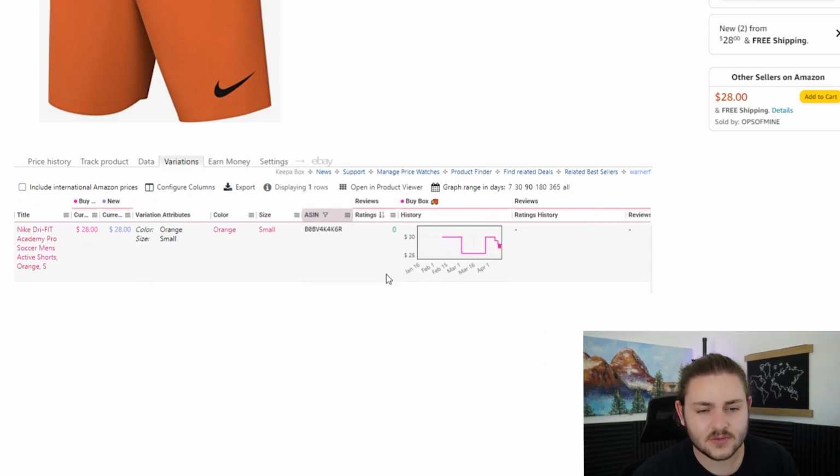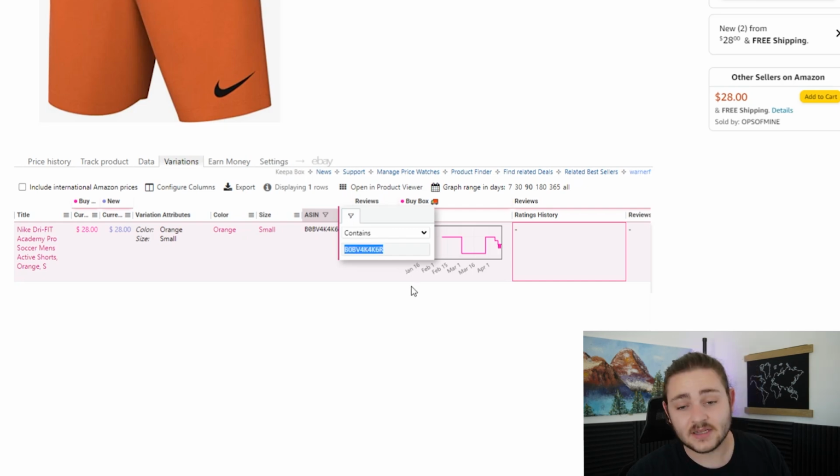And then in this case, the reason why I pulled this as an example, you can see that there are 0 ratings for this item and the ratings history is blank because there's never been a rating on this item, right? What that tells me is that since no one has ever reviewed this item, no one's ever even left a 1 star saying they hated it, this item probably isn't going to be selling super well, if at all.